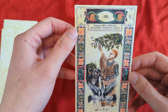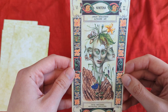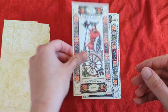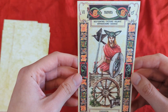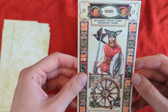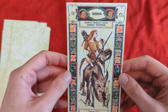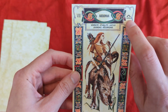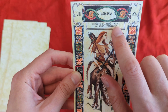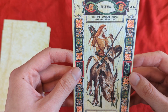So here, the Hierophant, we have Essus. For the Lovers, we have Nemetona. For the Chariot, we have Teotes. I'm really gonna butcher these. My apologies. So here at 8, I believe this is the Justice card, because we have a Libra correspondence, which would make sense. And then we also have Justice as one of the keywords. So here we have Ardunia on her boar.